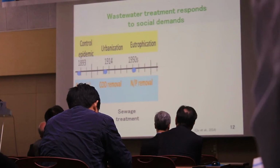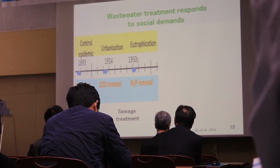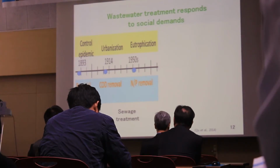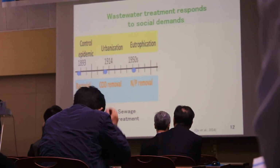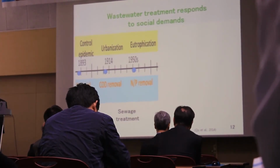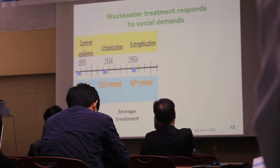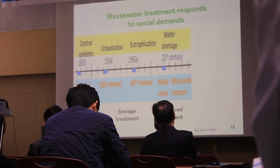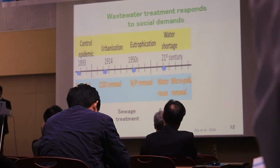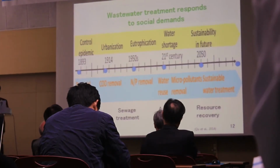So when we look back at the last 100 years, we can realize that wastewater treatment usually responds to the social demands. So in the early 1900s, the control of epidemics was a social problem, and we developed a sewer system. And then urbanization and eutrophication became the problem, and we developed sewage treatment technology. Nowadays, what is the issue? The wastewater issue is related with the water shortage problem. So we developed advanced treatment. Maybe in the future, the issue would be sustainability.